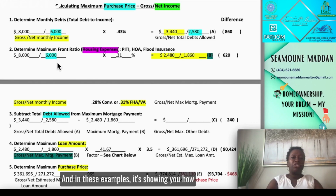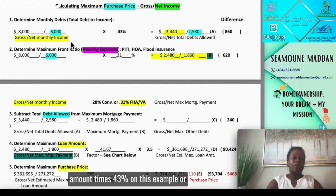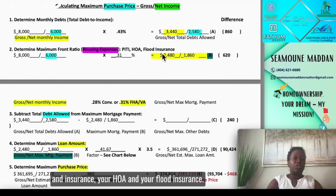And in these examples, it's showing you how to determine your debt to income ratio. Okay? So it's the gross or the net amount times 43% in this example, or determine the maximum front ratio housing expense. That means just your basic housing expense. And you do that to determine the debt to income ratio for that purpose, right? And they're just talking about your principal, taxes, and insurance, your HOA, and your flood insurance. They're not taking anything else into account in this section, okay?